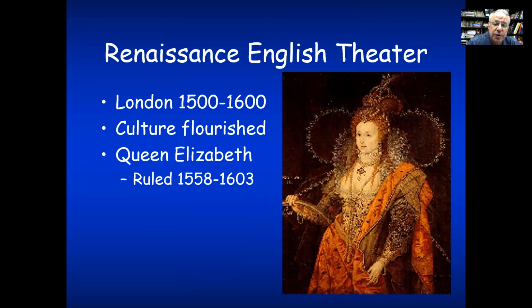This was also the period of Queen Elizabeth, and what she did was, there was a division between religious theater and secular theater before she took the reins, and so she clamped down on religious theater and basically said, no, we're going to license it, and we can't do religious theater because of the break between the Protestants and the Catholics. So she ruled that out. So what happened was you had this growth of secular and non-religious theater.